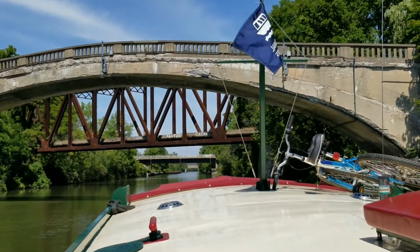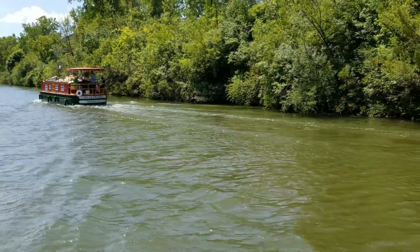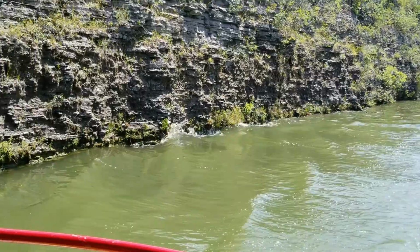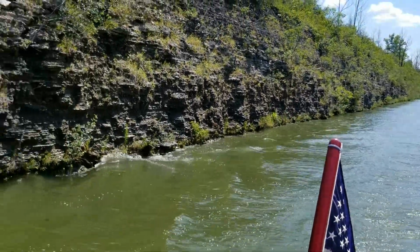Anytime we see fellow adventurers, they're eager to wave and shout greetings at us as we pass. There goes the Okeechobee! These canal boats top out at 5 miles per hour. We make a small wake, but in narrow parts it seems very big.